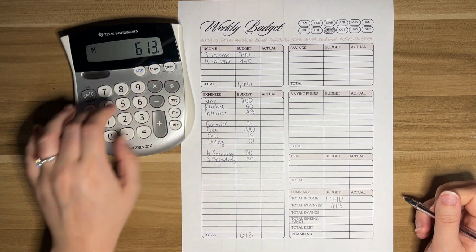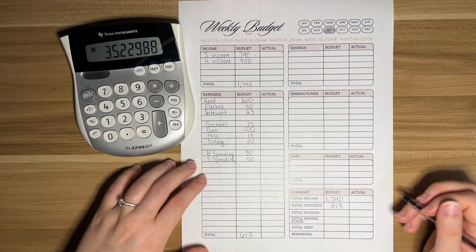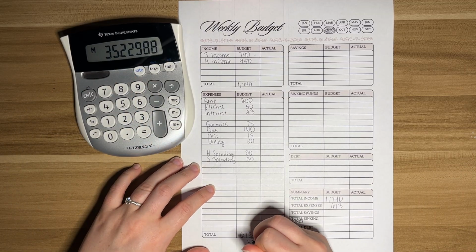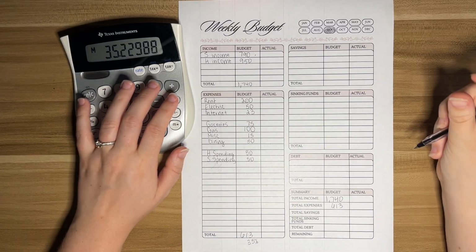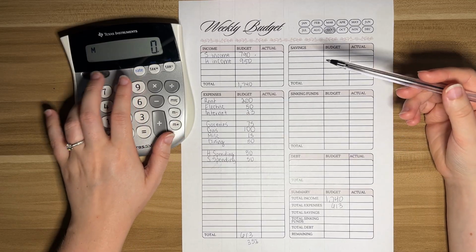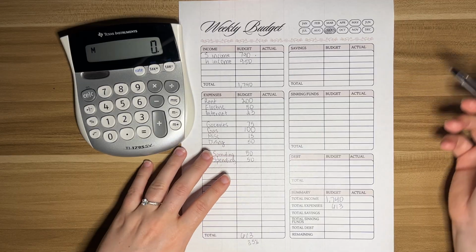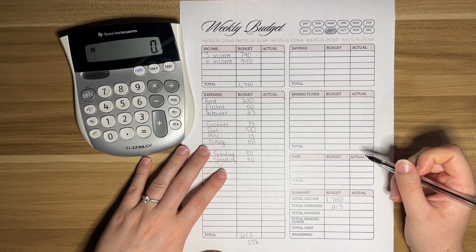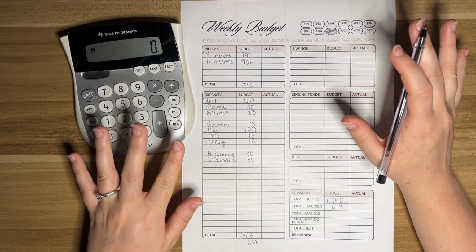Just to make sure we're on track, I'm going to go ahead and see our percent on that. 35% of our income, which is really good. A lot of people say that max your expenses should be around 50% of your income, so we're still under that, and that still leaves our savings rate to about 65. So we're going to go ahead and skip saving. It's the last thing that I do. That's just me. I know a lot of people say to do that first.